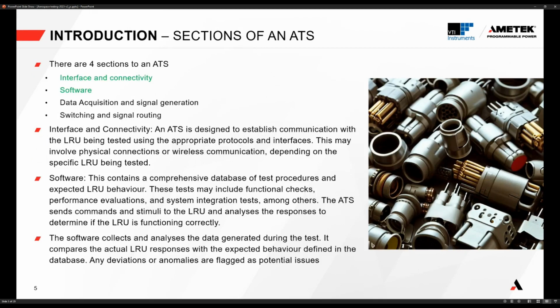So I'm going to quickly cover what I've put down as the 4 sections for an automated test system. It's not a complete list, but it's certainly the 4 larger parts of an ATS. So the first part I want to look at, interface and connectivity. This is not only the physical connection to the LRU, bearing in mind that an LRU will have upwards of a 200+ pin connection or connectors to interface with the rest of the aircraft. So it's the physical connection to whatever connections that it has.